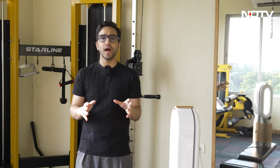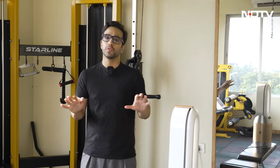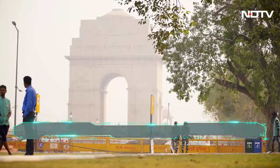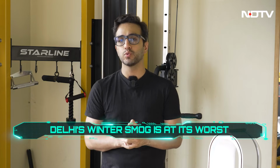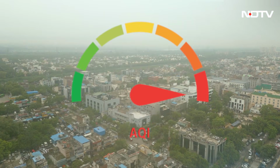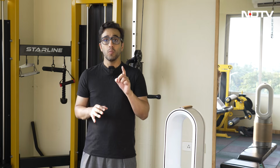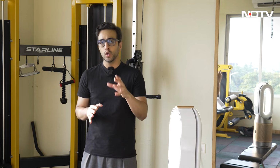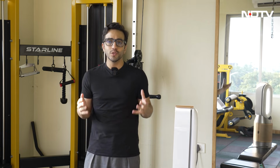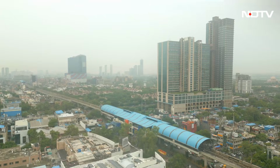If you stepped outside in Delhi or anywhere in North India for that matter over the past few weeks, you know the drill. The smog hits you before you even realize it's there. This winter has been particularly brutal with severe AQI levels that make even short outdoor walks feel risky. Worse, staying indoors no longer guarantees safety. Closed windows, low ventilation, and constant pollutant buildup mean your home often mirrors the outside air.